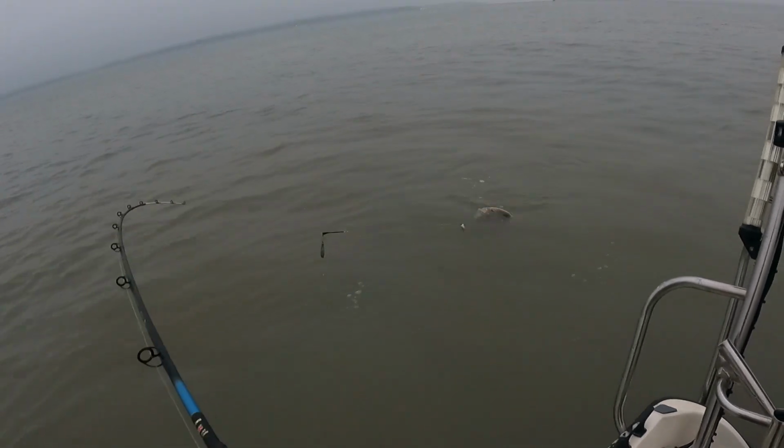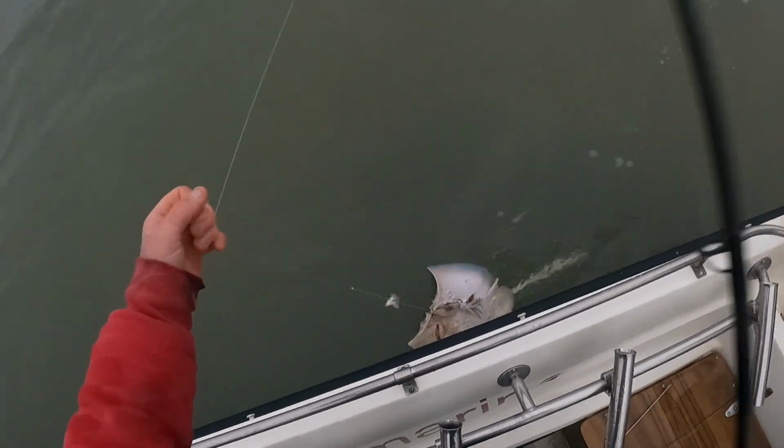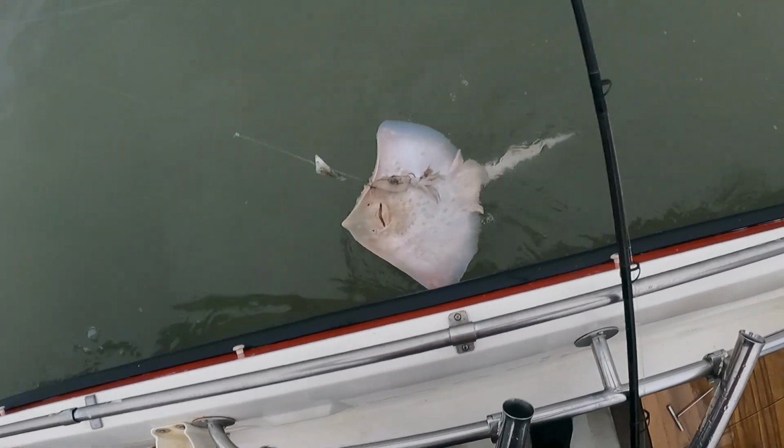Yay! A little thornback. Well, that makes a change. Oh, happy days. Got a ray. There we go. Let's get him in. Tickety boo.